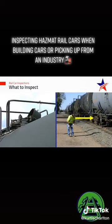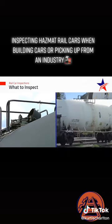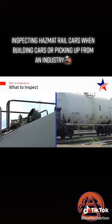Be attentive for unsecured manways and protective housings. Check fittings and valve covers, and watch for signs of leaking product, such as drips, wetness, a vapor cloud, or hissing sounds.